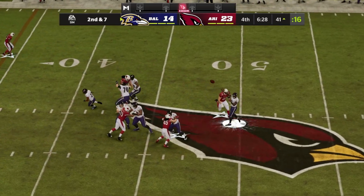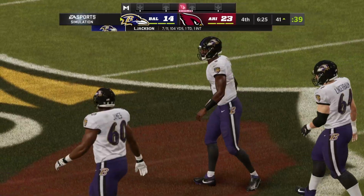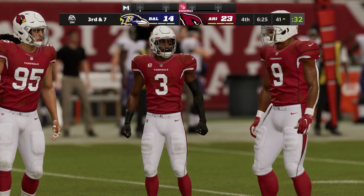Looking to throw again on 2nd down. Jackson. There goes a deep ball. End zone. And, oh, that one going to wind up incomplete. Nearly an interception in the end zone. Probably should have been. 3rd down coming up.